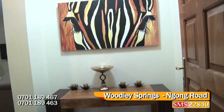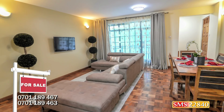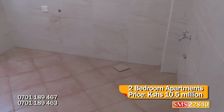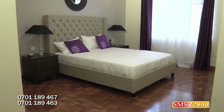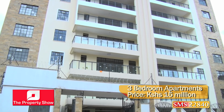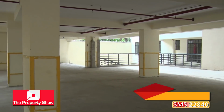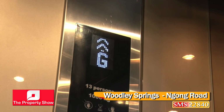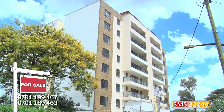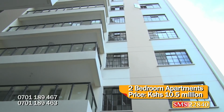Accommodation includes a foyer entrance, living room, large French windows, dining area, modern kitchen with granite tops and fitted cupboards, laundry area, master ensuite with high-spec fitted bathroom, and domestic quarters. Salient features include 24-hour security, perimeter wall with electric fence, basement parking, rooftop entertainment area, high-speed lifts, gym, borehole, water treatment plant, CCTV, DSTV, backup generator, and a provision for solar water heating system.